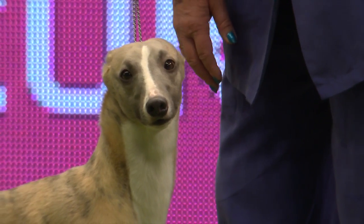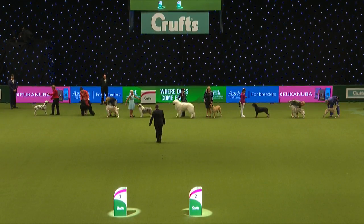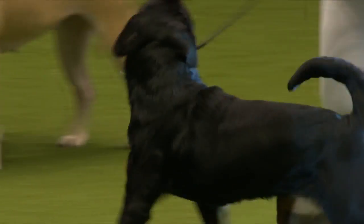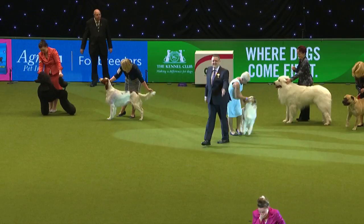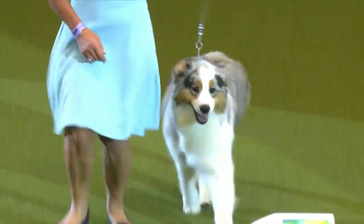It's a lovely lineup, beautiful dogs all holding the Junior Warrant, and we're looking for the winner of this year's Junior Warrant Competition. So here at Crufts, a great moment for the owners and perhaps a pointer for the future. And it is the Rottie. And the reserve is the Australian Shepherd.